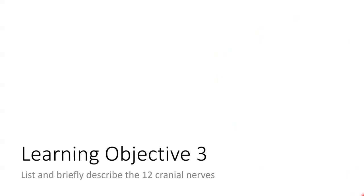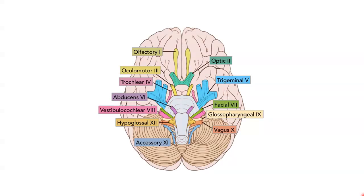The final learning objective for this module is to list and briefly describe the 12 cranial nerves. The cranial nerves are 12 pairs of nerves that arise from the brain and brainstem, making up part of the peripheral nervous system. So each cranial nerve is identified with a number designated by Roman numerals and a name. The numbers indicate the order from anterior to posterior in which the nerves arise. The name designates the nerve's distribution or their function.